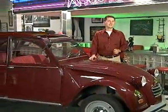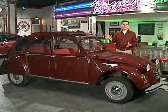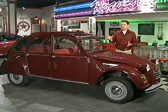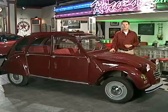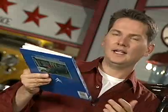Citroën is probably responsible for some of France's most recognizable designs, like the 1934 Traction Avant or the 1955 DS19. But probably the most recognizable Citroën of all is the 2CV, or deux chevaux, as it's affectionately called. In 1936, the designer of the 2CV, Pierre Boulanger, described his car as an umbrella over four wheels.